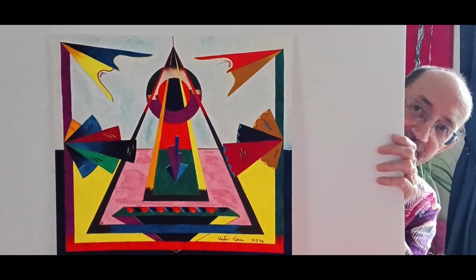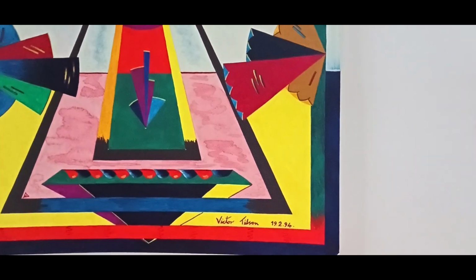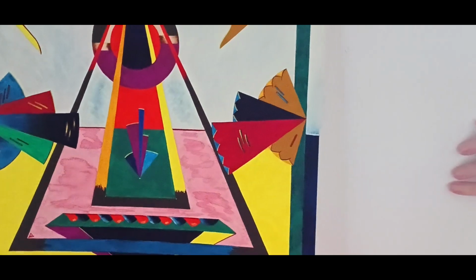So if we look at this in a bit of detail here, I'll try and zoom in. There's some nice little features that I picked up from my travels and tried to incorporate into the piece.